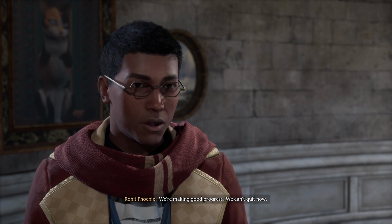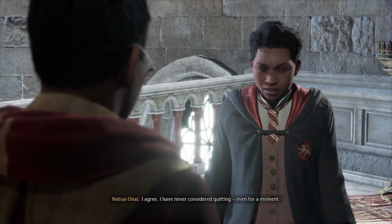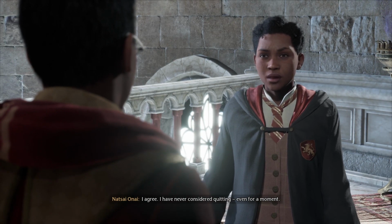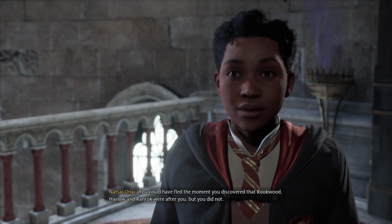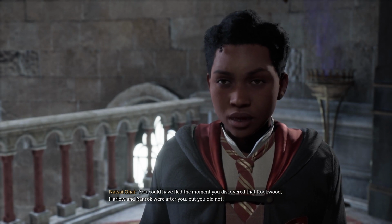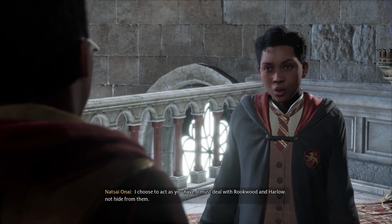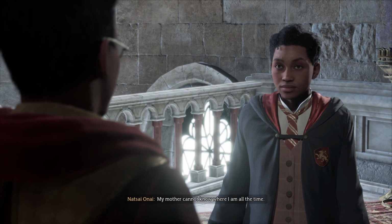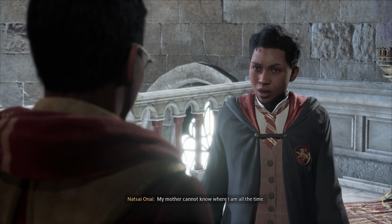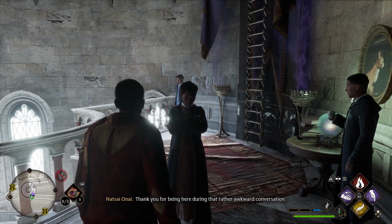We're making good progress. We can't quit now. I agree. I have never considered quitting, even for a moment. You could have fled the moment you discovered that Rookwood, Harlow, and Ranrock were after you, but you did not. I choose to act as you have. I must deal with Rookwood and Harlow, not hide from them. My mother cannot know where I am all the time. Thank you for being here during that rather awkward conversation.